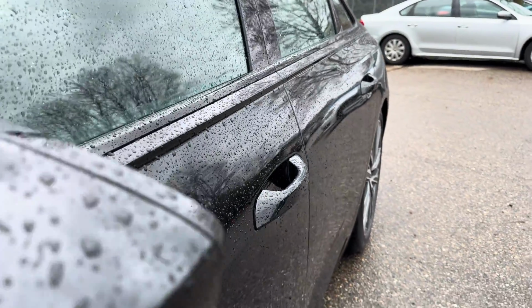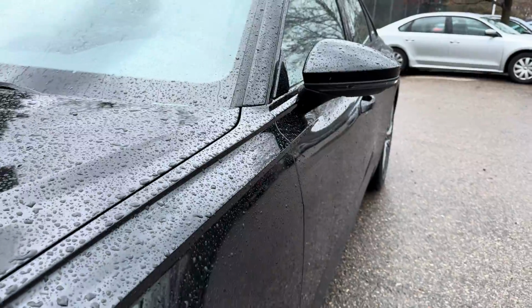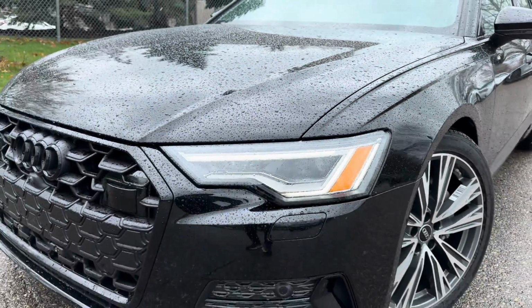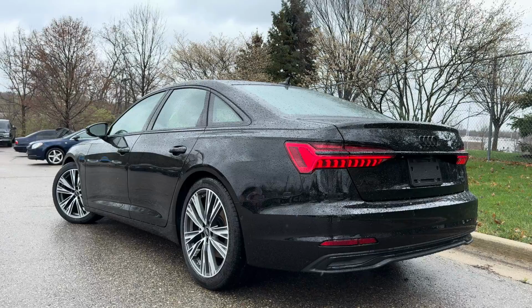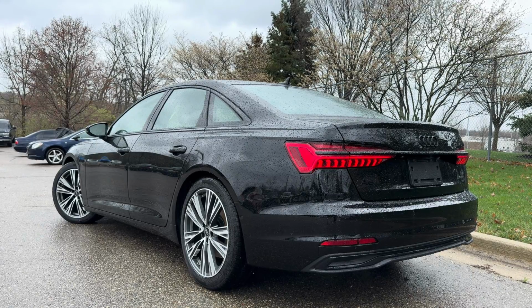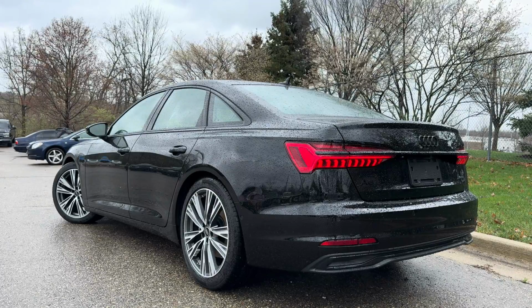Sales for sedans have decreased as people turn their attention toward SUVs. Audi is still in the game, offering 6 luxurious and sporty sedans. Today we have the latest 2024 Audi A6 45 Premium Plus. The A6 is like the middle child out of all the Audi sedans, with a bold exterior and luxurious interior and good power under the hood.